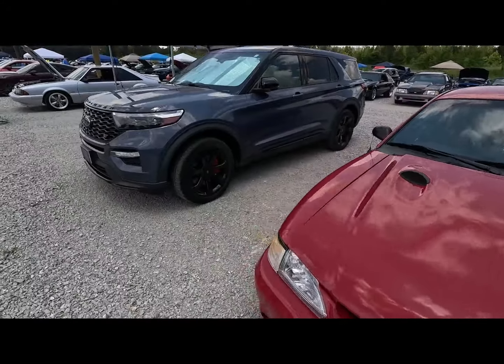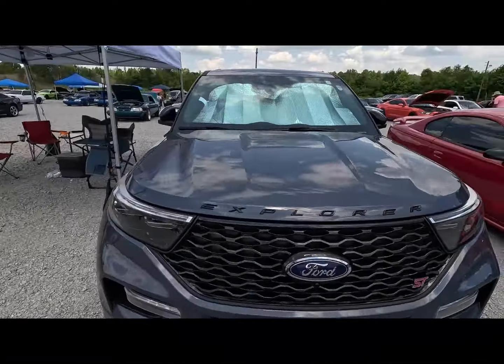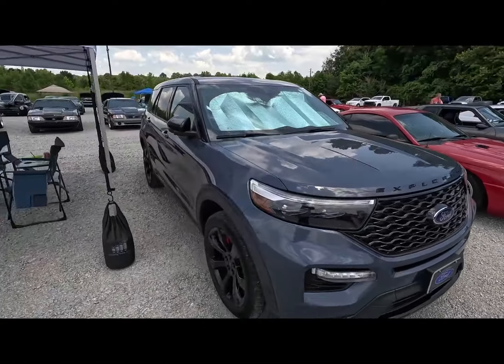What a nice Cobra. Explorer ST. And from what I've been told and seen, those things right there get out too.